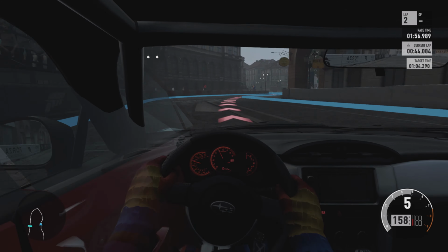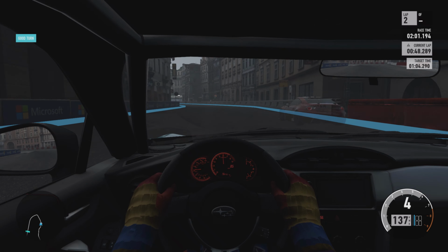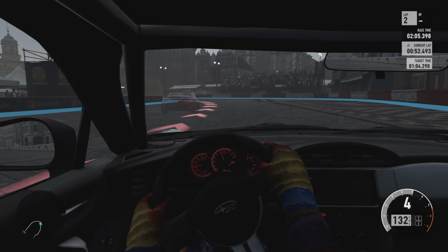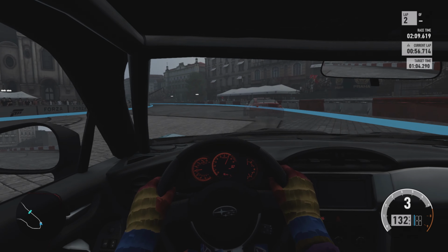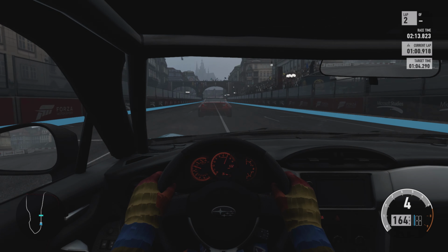I had to compromise that. Not that it mattered, it was a dirty lap, so it doesn't matter. But he didn't get the best momentum through there. But this corner, again, the final corner, I really didn't have a good line through here. It was the end of the lap, like most tracks.